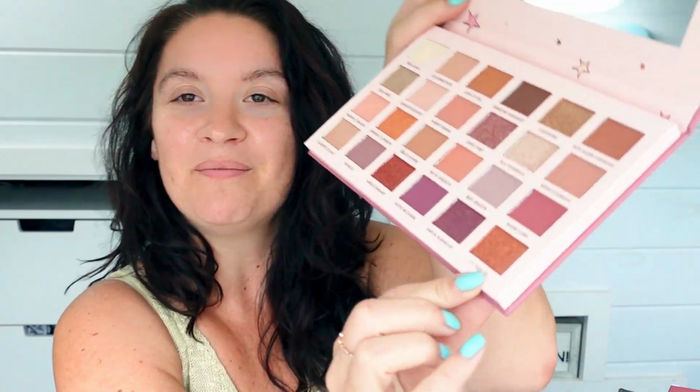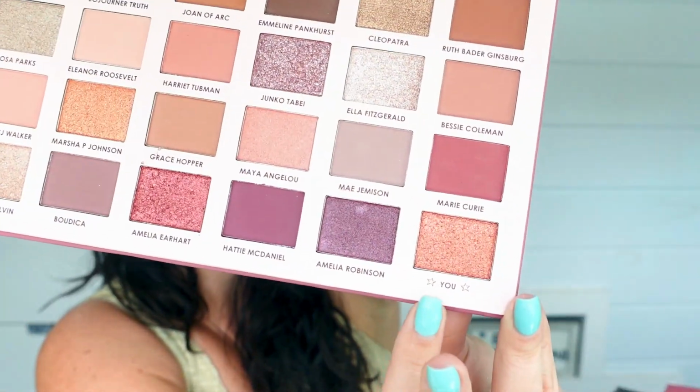Oh wow, I love the names. So the names are like Rosa Parks, Maya Angelou, Amelia Earhart, Cleopatra. Oh wow, and then at the bottom, one of the last shades is called You. How sweet is that? Really good size mirror in here too.